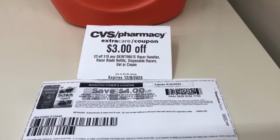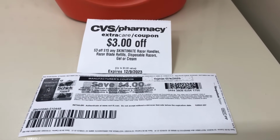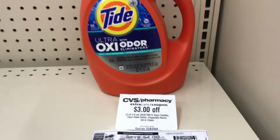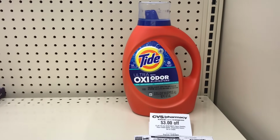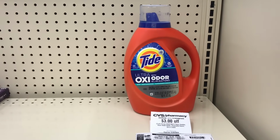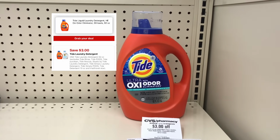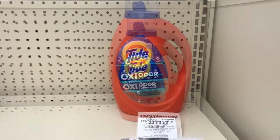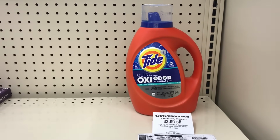I have a $4 coupon I got from coupons.com, and we also have another one in our app that will apply to both Skintimate razors. And I also have this $3 off $15 Skintimate CRT that will also apply to it. For the Tide, we have a $3 digital coupon that will help take it down to $19.98. Pay that and get $10 back, making all 3 items just $9.98 or $3.33 each.